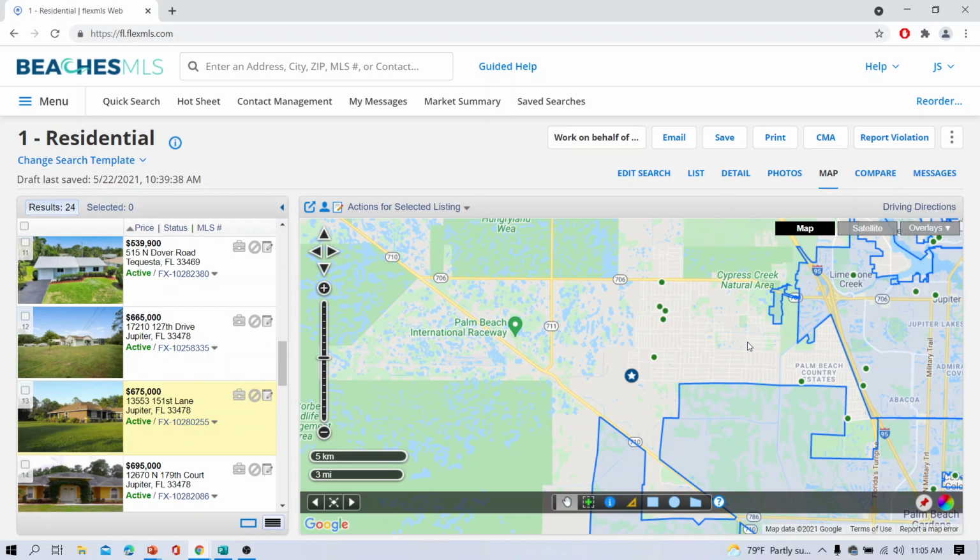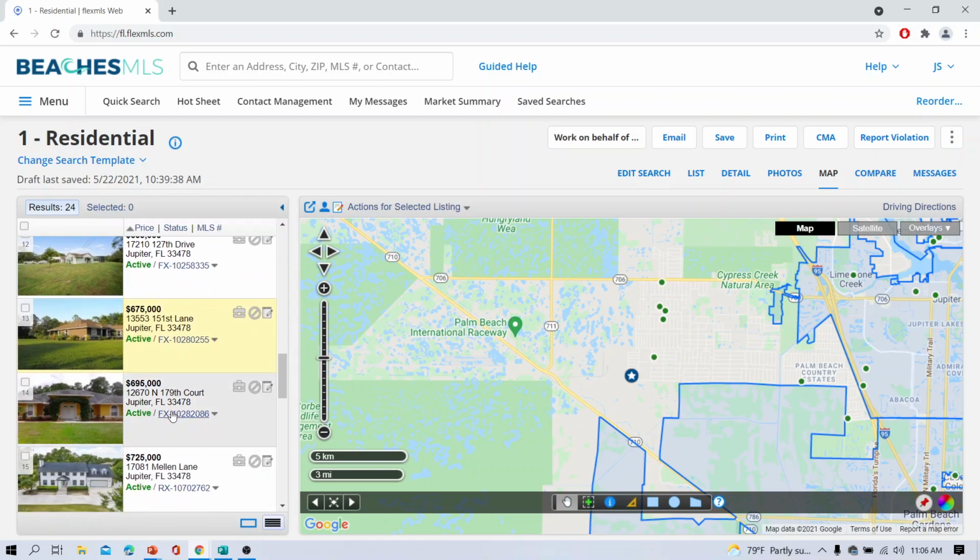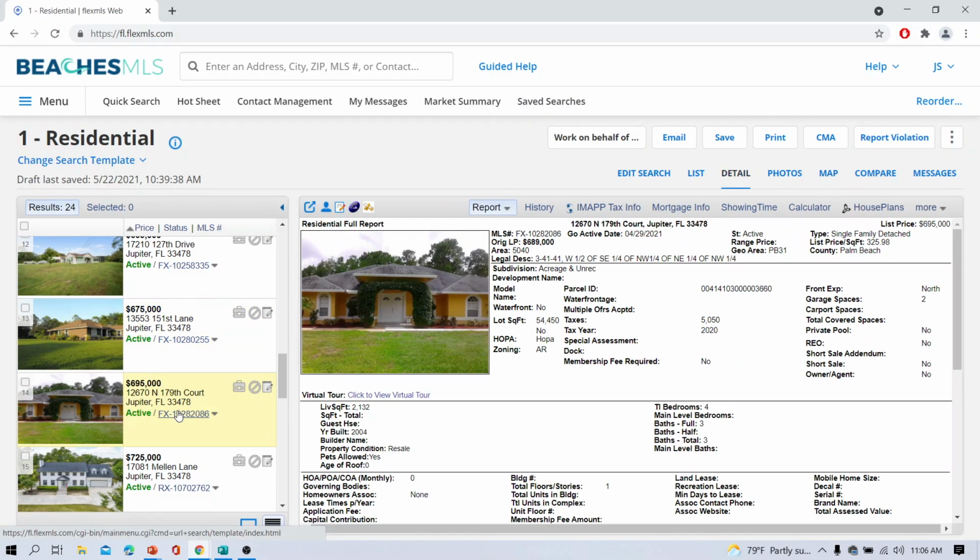My only concern, I was almost sold on this house. My only concern is no street lights at night. A lot of wildlife, bumpy roads that are not paved in here. If this house was like right around here somewhere, I would jump on it. But that's just me. Everyone has their own things that they like and dislike.